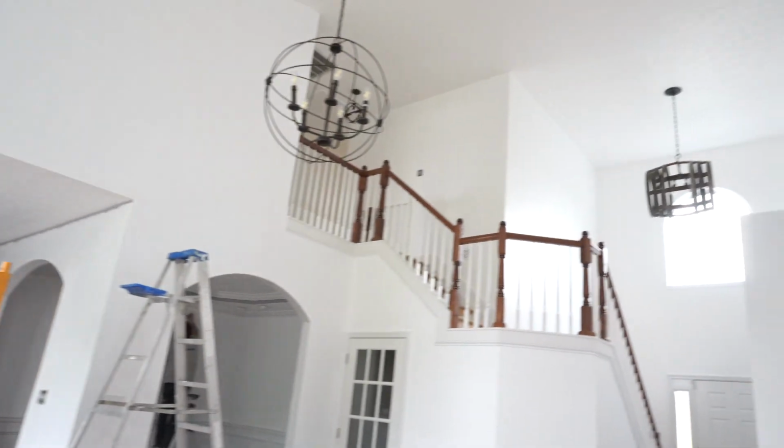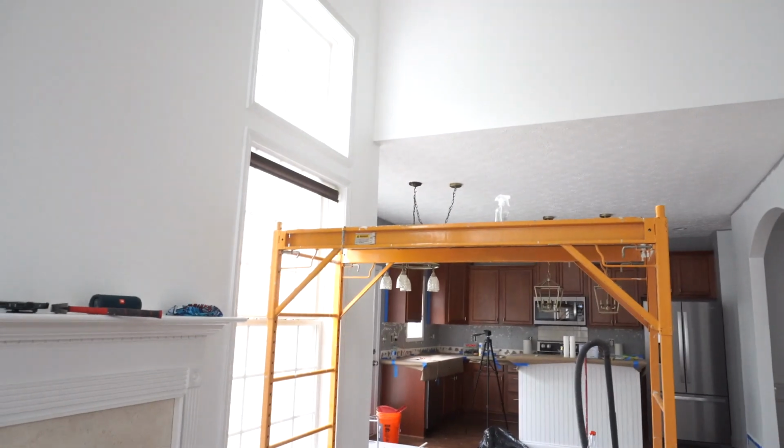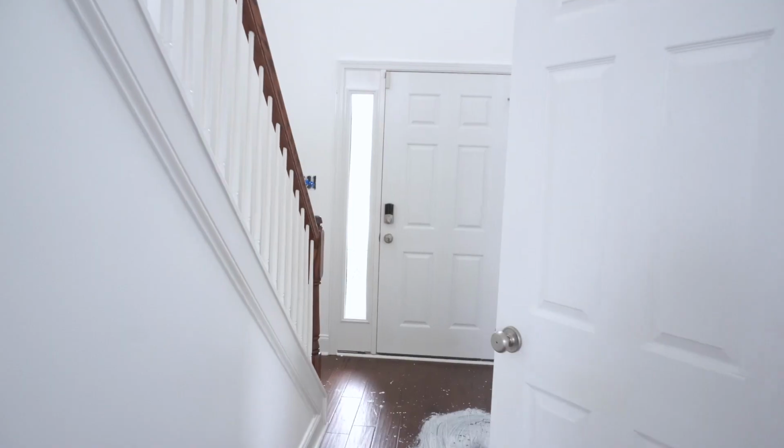So update in the living room, we're still painting. We still got a little bit more painting to do, but we're almost done, and then we have to move on to the kitchen.